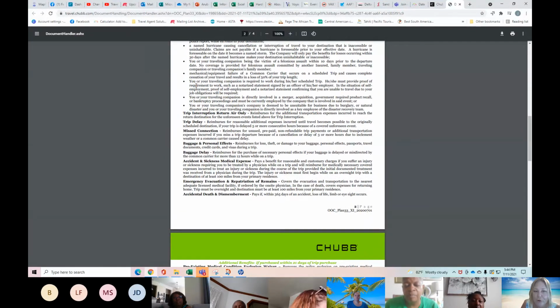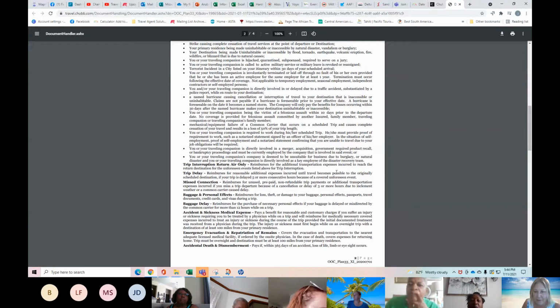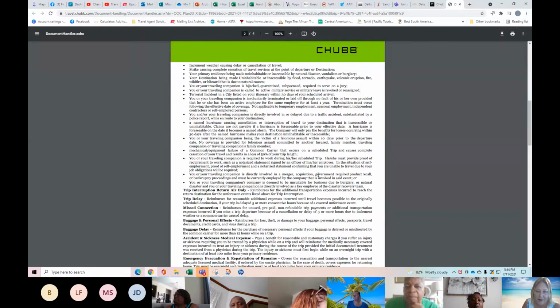Okay, here you go. You or your traveling companion is required to work during the scheduled trip. He or she may provide proof of required work, such as a notarized statement signed by an officer of his or her employer. So that is a reason for you to be able to get your money back should you have to cancel. Jury duty would be another one. But of course, it has to be if you became sick, or your fellow traveler or immediate family.